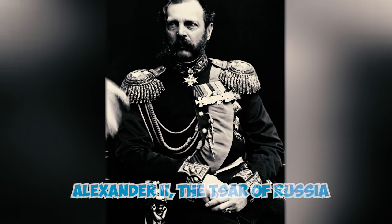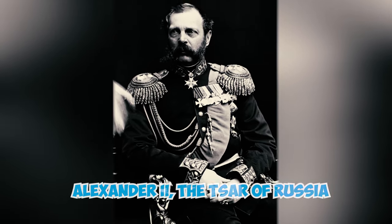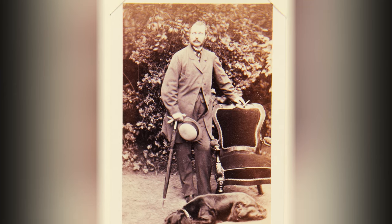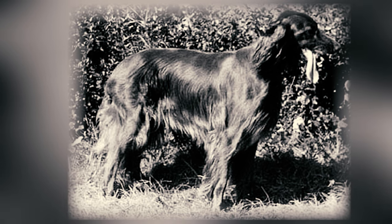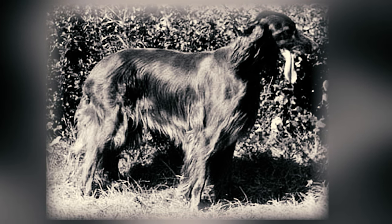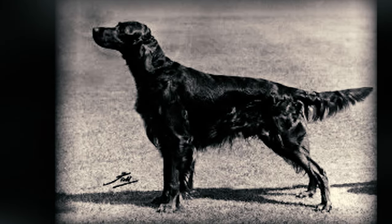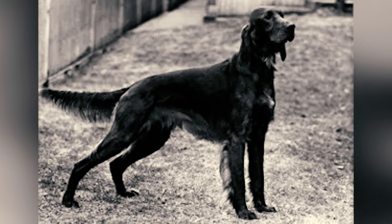Number 29. Alexander II, the Tsar of Russia, was an admirer of this breed, particularly cherishing Milord, a beloved Red Setter. This loyal companion accompanied the Emperor to the corridors and grand palaces of the Russian Empire, earning the affection of both the ruler and the public, ultimately becoming the Tsar's cherished confidant.